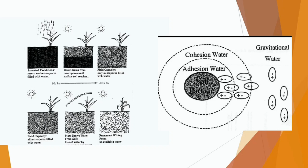So when you've got a field and it's saturated, you've got tons of water, right? The plant's happy, but you're going to lose most of that water if the soil isn't compacted, to gravitational flow. And so as it drains, it's going to reach field capacity. So you can soak your plant, it's going to drain naturally, which is what we all want, and then you're going to be left with something that looks like this: water attached to the soil particle, and then some water attached to the water particles.